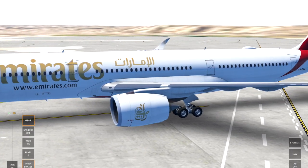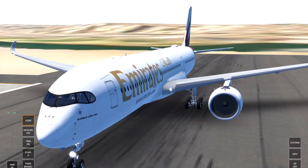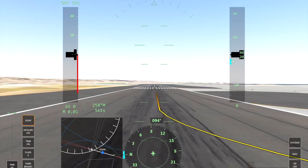So the aircraft quality, fantastic. We are not gonna taxi to the runway. That's gonna take a while. So we're gonna go ahead and jump over to the runway. Runway 9 for takeoff from San Diego. So here's the airplane. Let's go to the cockpit view real quick.